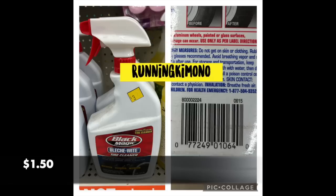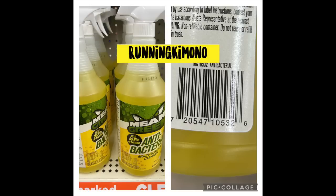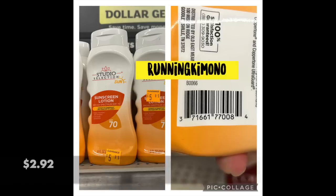This car cleaner or something like that, clean your tires, $1.50. Maybe a nice Father's Day gift on the cheap. And then we have the Mean Green for $2. This was a sizable container, so I think that's why it was $2. This cleaner is usually pretty cheap. And then we have the Stem product for $3.50. Don't be shy to look around Ibotta in case there might be some rebate or something back for this guy.